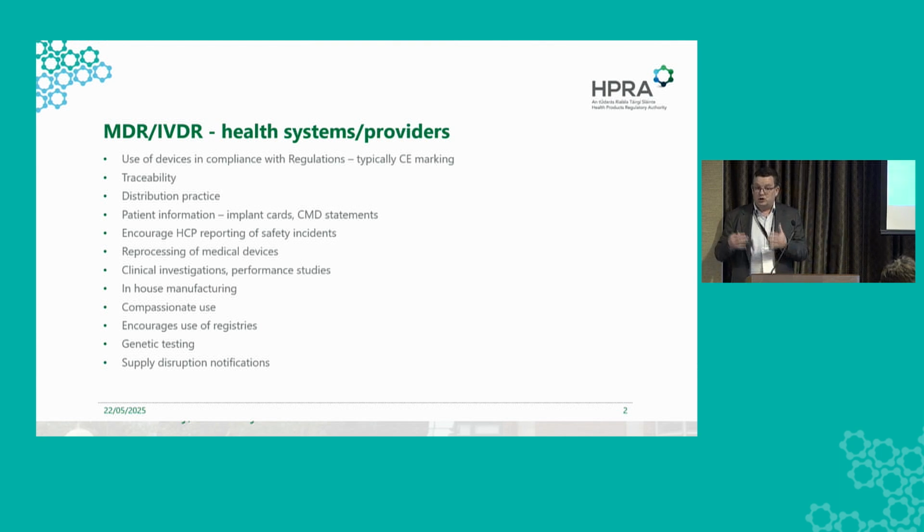There are good practices for distributors of medical devices outlined in the regulations, and some of those types of obligations or practices may come into health systems in various different models and various different configurations. There's a variety of different pieces of patient information which healthcare providers have to convey on to patients, like implant cards, like statements relating to custom-made medical devices. The regulation also encourages healthcare practitioners and healthcare professionals, and Paddy will cover it in the last presentation today, to report safety issues when they occur, incident reporting as we call it. And member states, competent authorities are encouraged to work with health systems and healthcare providers to encourage better reporting systems.